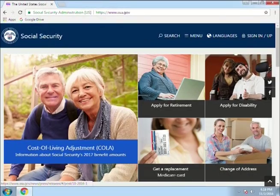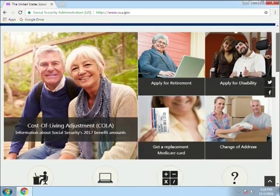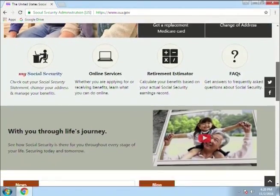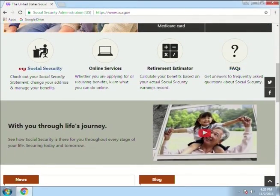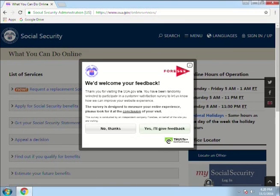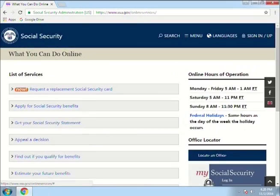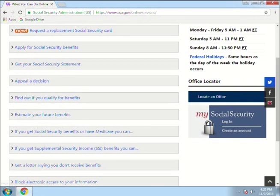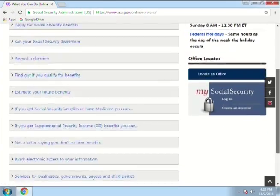screen, what we can do is, if we scroll down to what you can do online, this will kind of reinforce what we were letting our viewers know about. If we click on the online services, that will show a list of things that we can do. Of course, we always like to hear from you, so if you ever get a survey, it's very important. But here it shows what you can request, and in there is the extra help part, as well as taking a look at what you can do for supplemental security income.